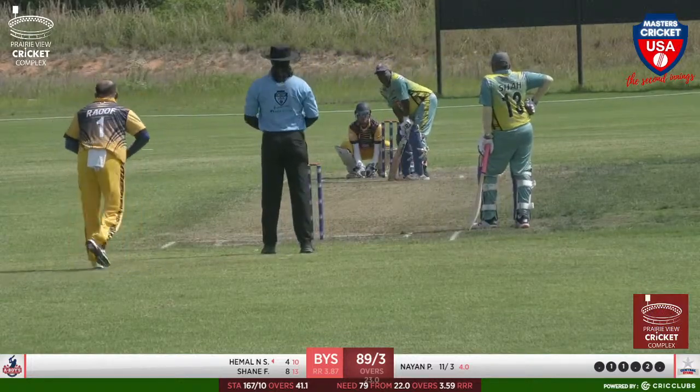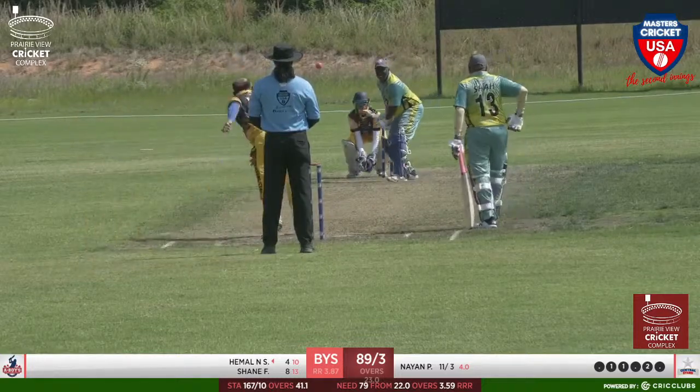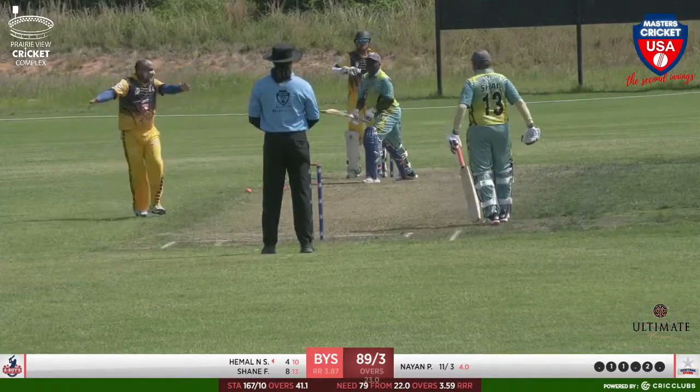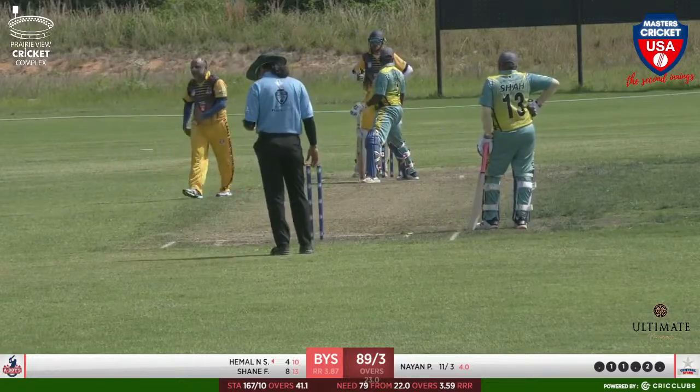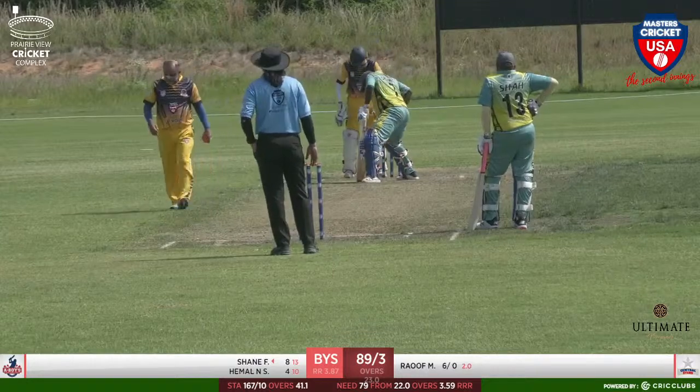All right, so it's going to be Rauf from the far end. Shane on strike. Oh, it's well bowled. Appeal for leg before, but a big stride forward from Shane. A dot ball to start.